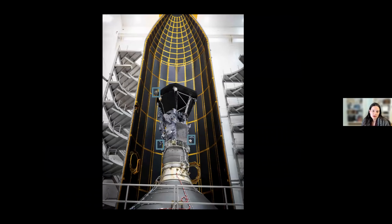And this was the picture on top of the rocket. So this is the Delta, part of the Delta IV Heavy down here. And this is the fairing. The yellow grid is the fairing that closes around it. And the Faraday cup is up top here with the heat shield up here, and the other parts of SWEEP are down here as well.